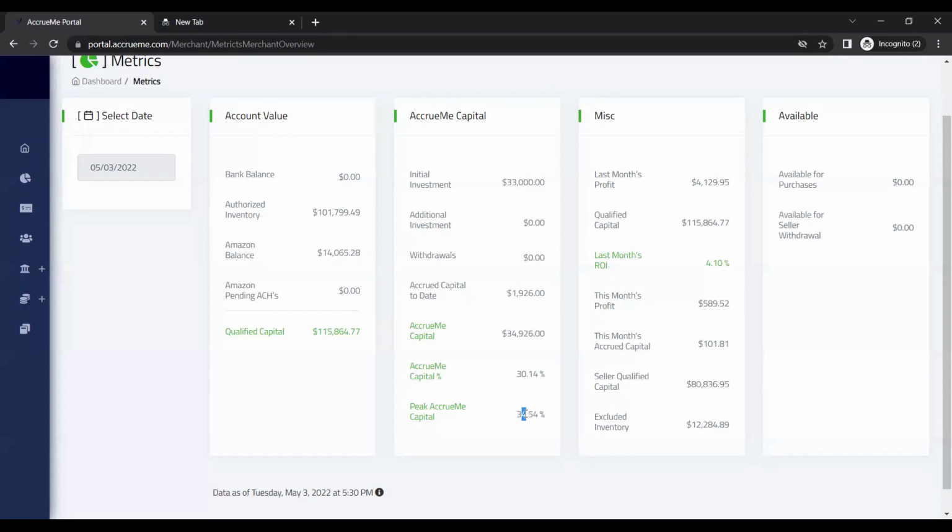So this means as of now, at the end of this month, AccrueMe will earn half of that 34% of the profit. So basically take the 34, cut it in half, we get about 17%. That's the percent of the profit that AccrueMe will earn this month if nothing else changes. So now let me try and show you how AccrueMe actually earns and accrues the profit.